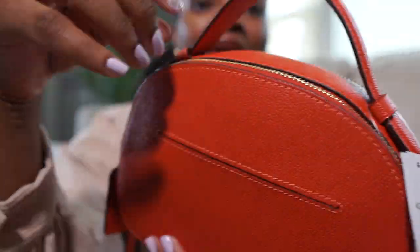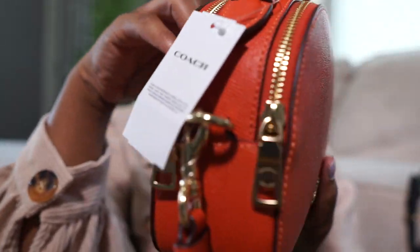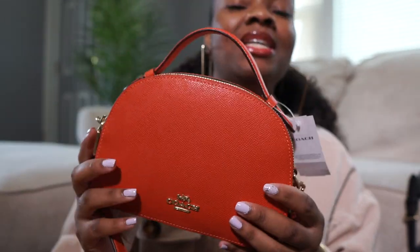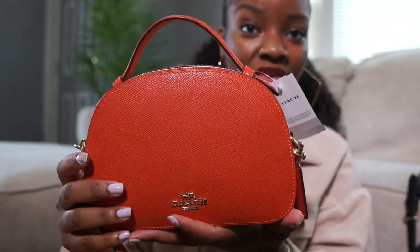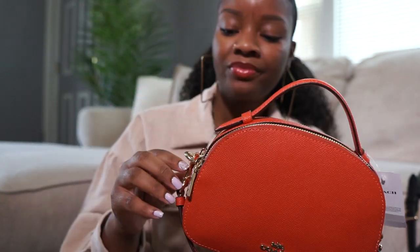So it does have a pocket in the back, possibly fit your phone standing up. This is the bottom of the bag, and let's open her. And the funny thing is this bag is kind of on the smaller side, but then it comes in a mini, and I'm just like, who's buying the mini? You can buy the regular size and it's already small enough, but it looks like she can hold a lot. But this, let's open her.